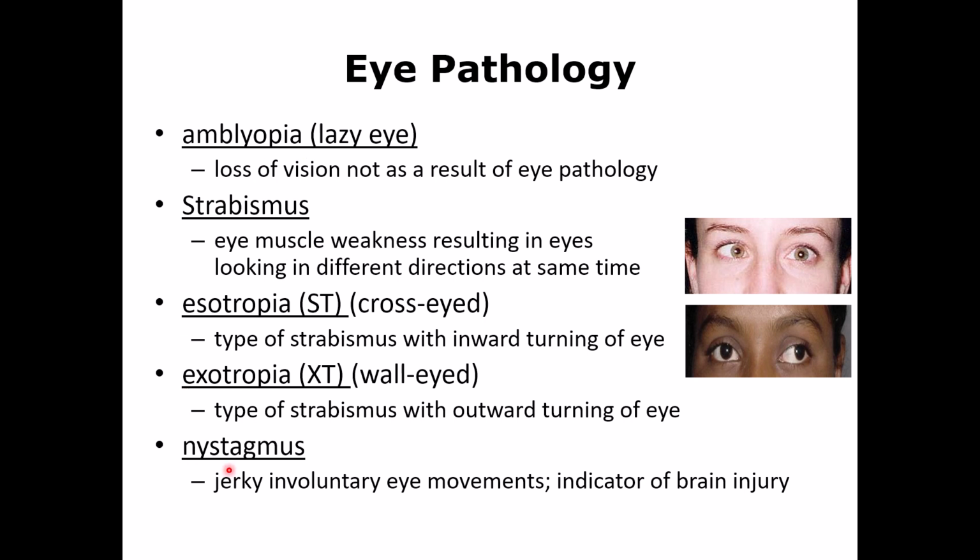And nystagmus is the movement of the eye, going back and forth like that, and usually it's a problem with the brain, not the eyes itself. It may go in a horizontal or it may go in the vertical direction.